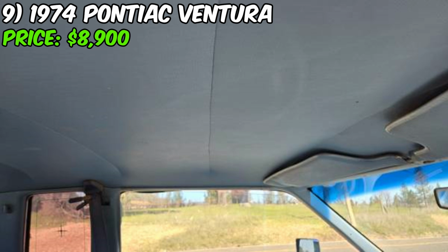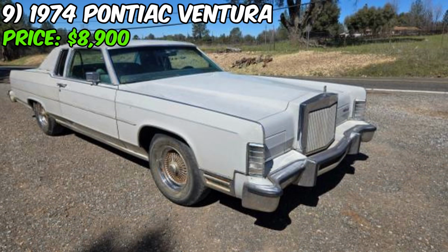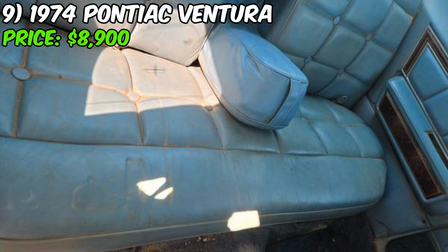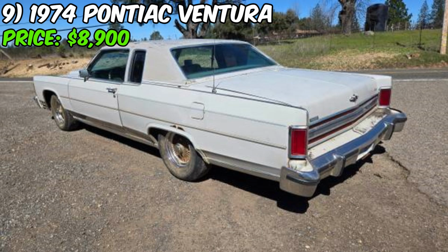At $8,900, this Pontiac Ventura is priced fairly for a rare and complete classic car with a strong mechanical condition. Of course, as with any used car purchase, it's important to do your due diligence and get a thorough inspection before making a final decision. But if you're looking for a unique project car that you can enjoy while you work on it, this Ventura is definitely worth checking out.